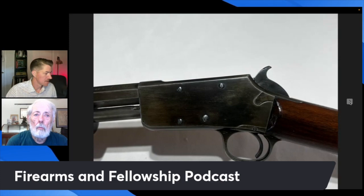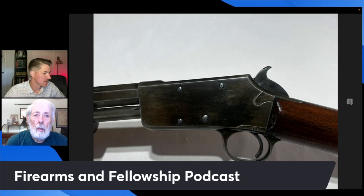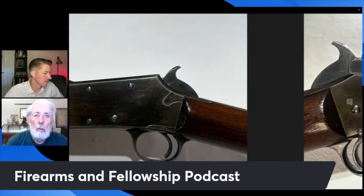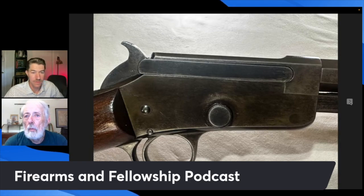So yeah, just look at the fit and finish on this gun, George. Everything's tight and well machined. I would be interested to know how many were made. I just haven't seen a whole lot of information. On a gun like this, you kind of have to get into the forums and really dig around.